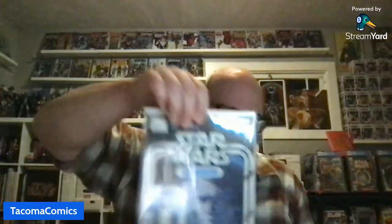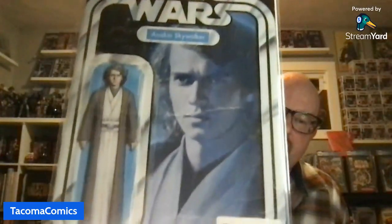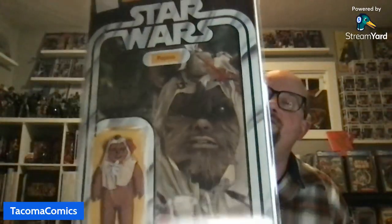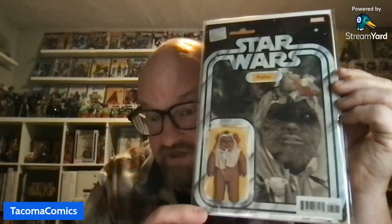And then issue 75, this is a really nice one. We've got Anakin Skywalker, Hayden Christensen there, and then Paploo. We round out. I think this one was not just the third variant. It was a store special or an exclusive or something. So there you go. Star Wars 2015, John Tyler Christopher action figure variants, all 75 of them.